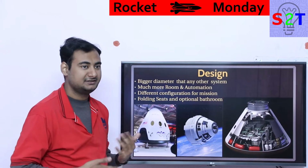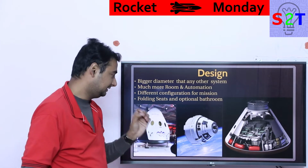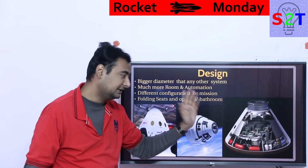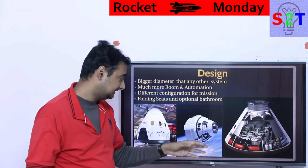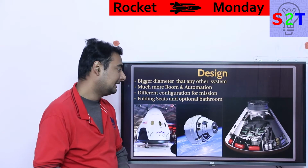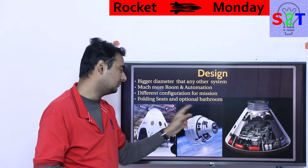Now I'm talking about design, time and time again. You have to understand this in one simple way. You take the diameter of Boeing's and SpaceX's capsules, both of them are small compared to this. This was built from day one as a much more capable capsule design. At this point, these three will basically become America's space capsules, so to say.